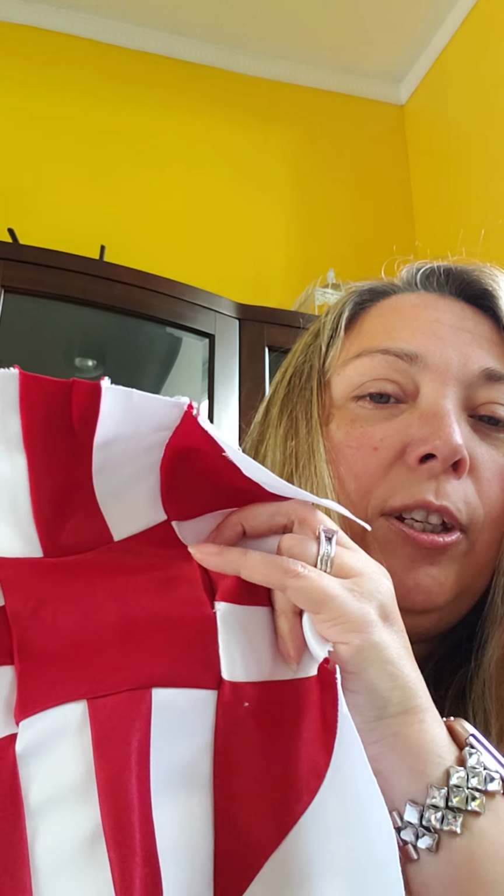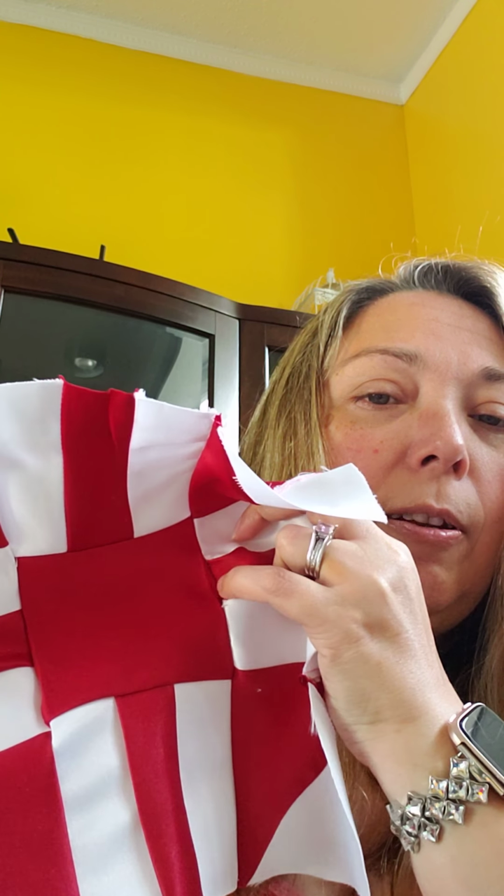But again, don't judge my seams. This was done in a hurry. And it's bunching, and I think I've even got a hole. No. Anyway, so this is what the outside of the quilt will look like. And then the squares. And in the very center square, I'm going to use the white material.